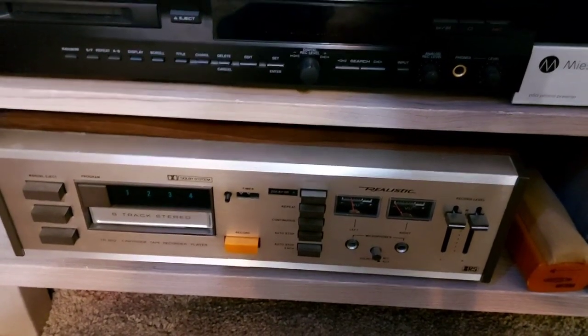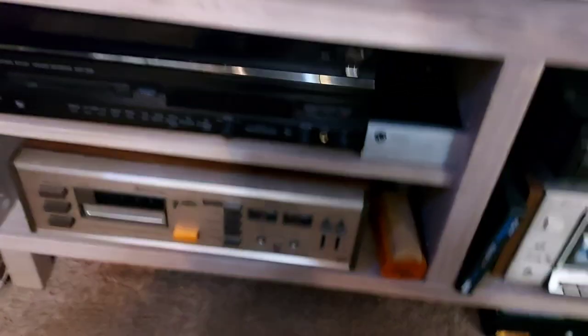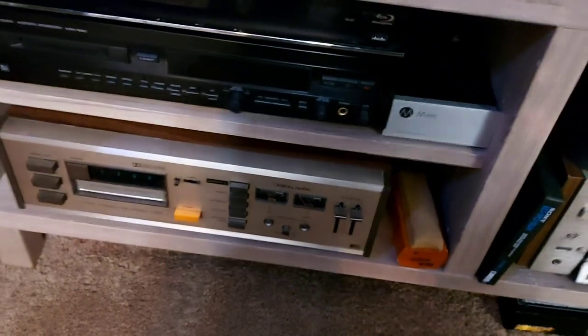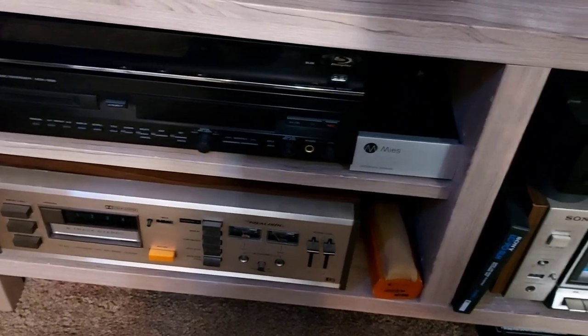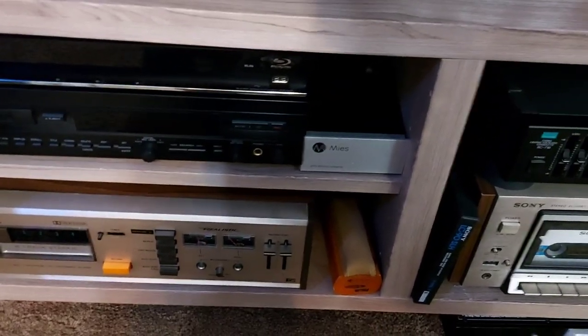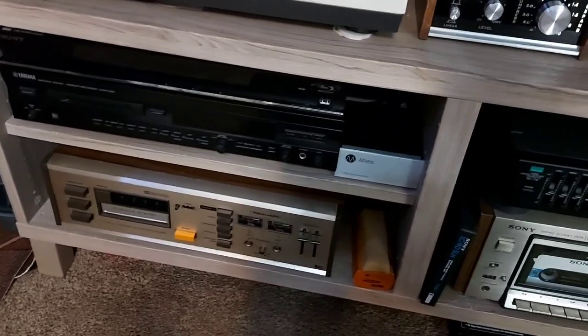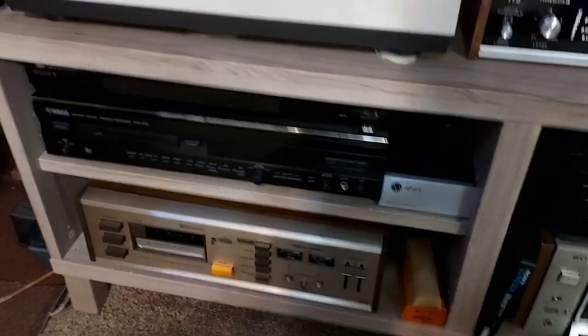I have brand new 8-track tapes I've bought off local ads, just to try it out. It's got nice VU meters here, and everything works perfectly. I opened it up not that long ago just to give it a good cleaning, and everything was working really well. The heads were aligning properly for the tracks, and it's just fun. It's all just fun. I mean, do I need it? No. But it's just fun sometimes to play different formats.